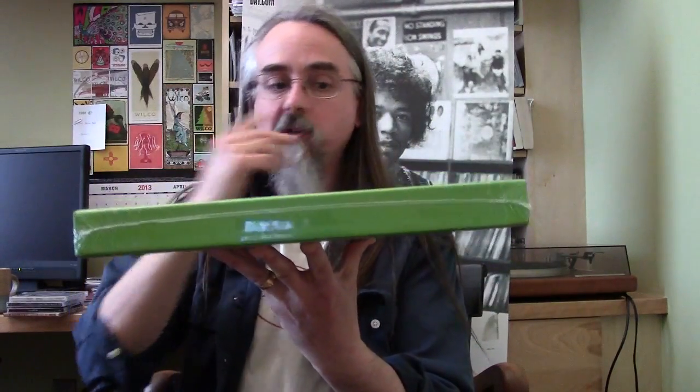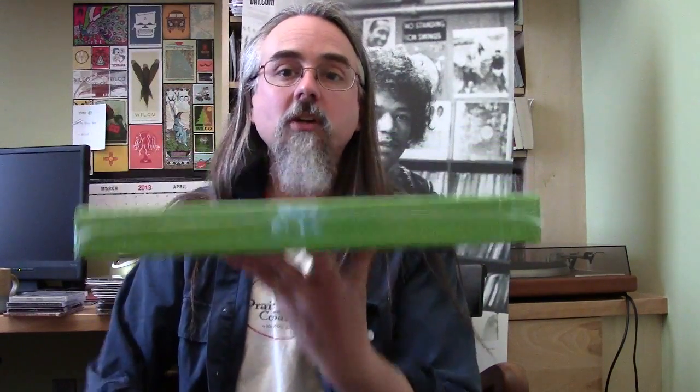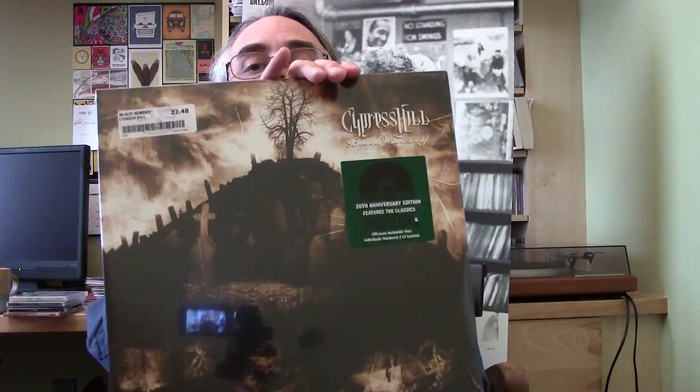Individually numbered, hand stamped. Now, here's the Cream box set from their reunion. As you see, it is huge. It's probably the third thickest box set in Record Store Day history. And the piece of information you need is half-speed mastering by Stan Ricker. Only 1,500 copies, which is not very many, considering that it's Cream. And Cream vinyl.